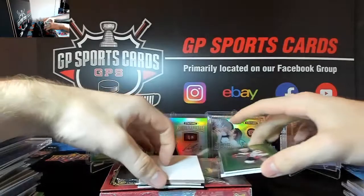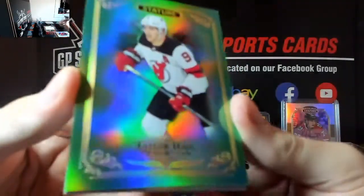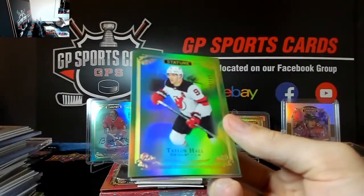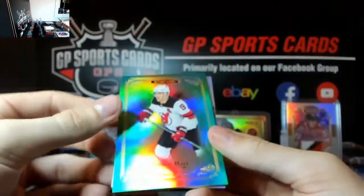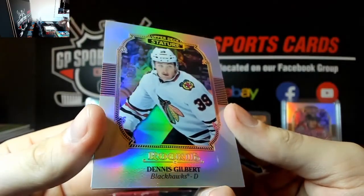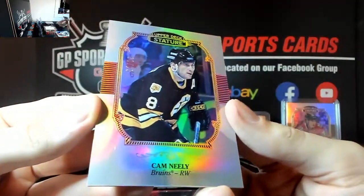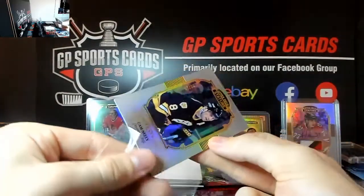Next, we've got a black. Oh boy, Taylor Hall, Taylor Hall green out of 149. Taylor Hall, New Jersey. Green. Behind that, we've got Dennis Gilbert. Dennis Gilbert, rookie out of 85. And behind that, nice one here, Legends, Cam Neely, out of 85, Cam Neely.